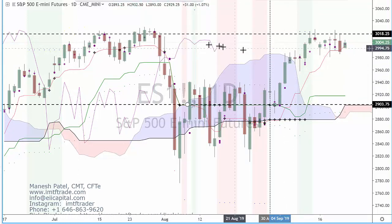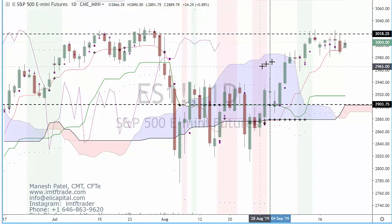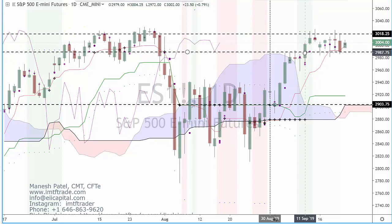Now, the interesting part is that, yes, we have stopped at this resistance, but the question is, are we going to break it and go up, or are we going to break the support and go down? We have a very critical support right about here, which is these two multiple time frame crosses. So you have a little consolidation pattern that's been happening for about a week, week and a half, between 2988.75 and 3001.825. That's the consolidation pattern you have.